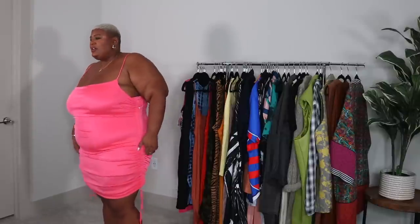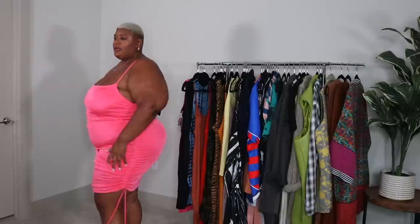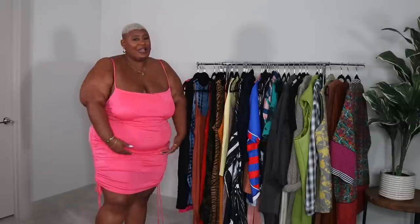So, first things first, the lining is too short. Like, what's happening here? Okay, so the lining is attached to the outer layer. The lining is too short, because the dress stops here, but the lining is up here. Y'all gotta give me a couple more inches of the lining, because as you move around, it's gonna ride up, and you could tell that the lining is riding up.